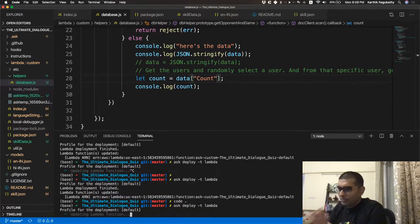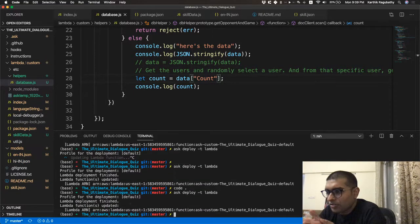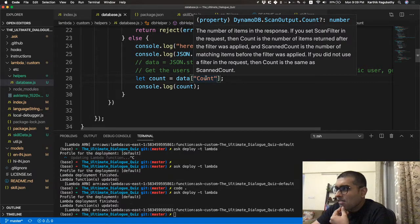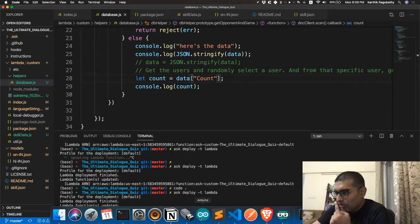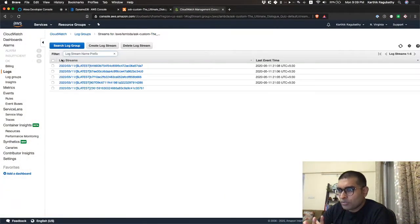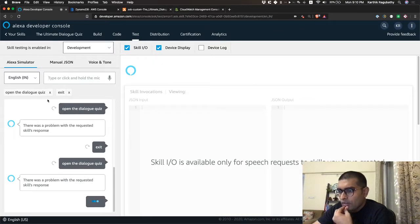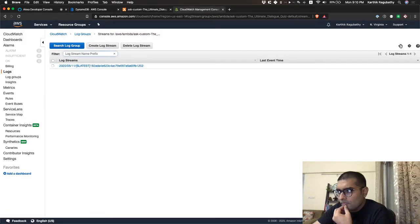So, right, count is equal to data of count. Is this the correct way to do that though? It now looks like I've got this property in here, so I have a feeling that this is going to work. But let's try this out, because now we've got the tooltip to spell it out as well. So I'm hoping that works. Open the dialog quiz. I'm just curious.